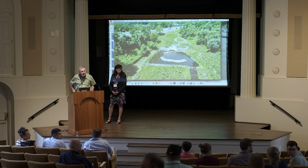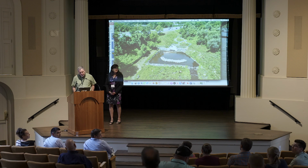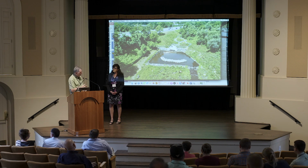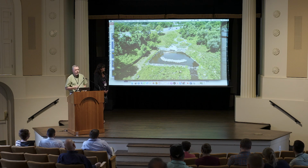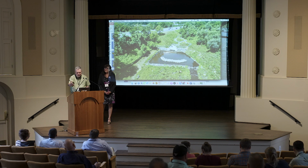Yes? You mentioned a recreational trail going through this area. Where is that? So in this photo, it's on the right. It was on the west side of the valley. The question was about the recreational trail. So right adjacent to this, there's a high school. You remember what it's called?